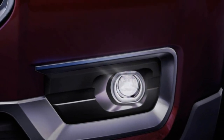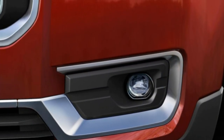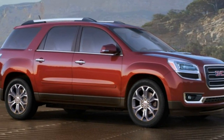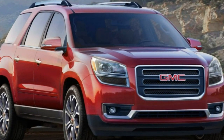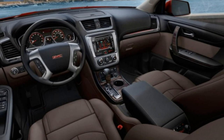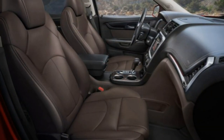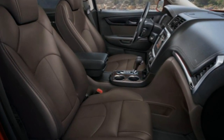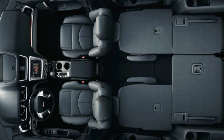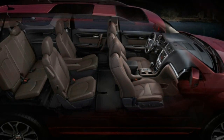Body styles, trim levels, and options. The 2016 GMC Acadia is a three-row crossover SUV offered in 3 basic trim levels: SLE, SLT and Denali. The SLE and SLT are further subdivided into SLE1, SLE2, SLT1 and SLT2 trims. An 8-passenger seating configuration with a second row bench seat is standard on the base SLE1 and optional on the rest, which have a standard 7-passenger configuration with second row captain's chairs.